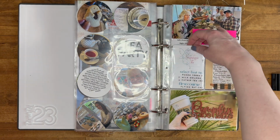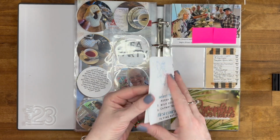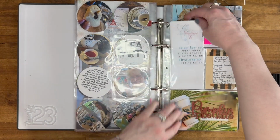And this is our actual tea menu here, so I can pull that out. And yeah, Spooks in Flight tea party. And just read through that if I want to.